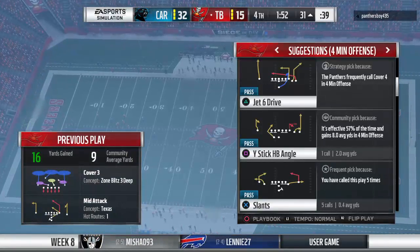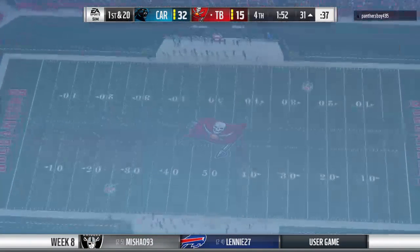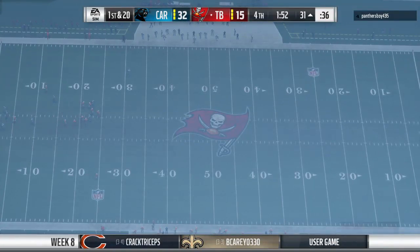So apparently some grabbing of the jersey there on the O-line. Yeah, just look in the interior, and that's where the penalty occurred.